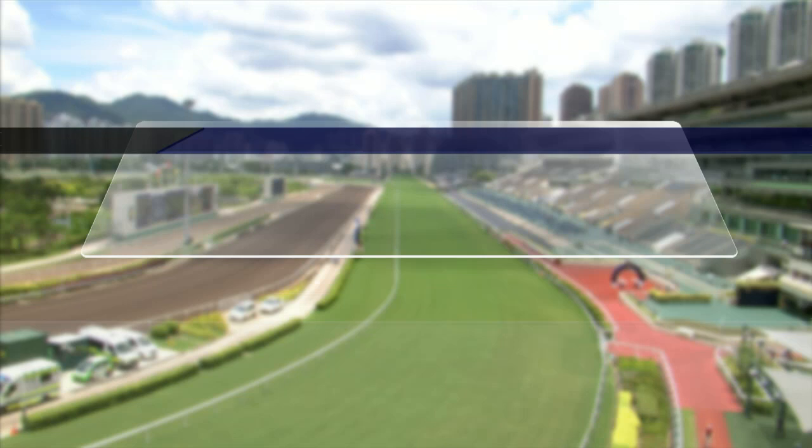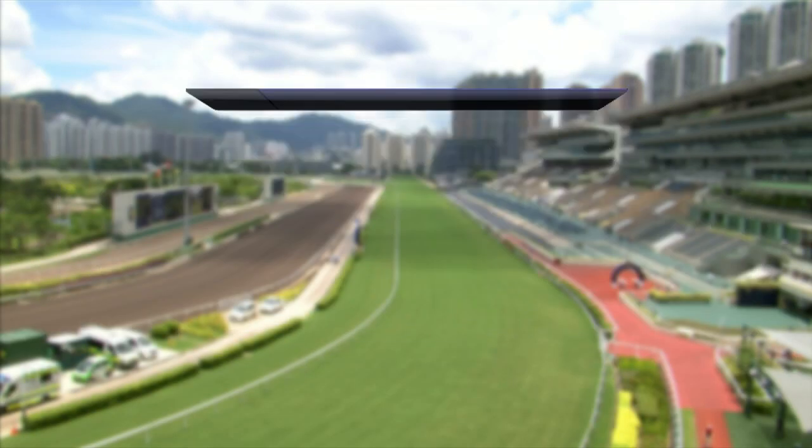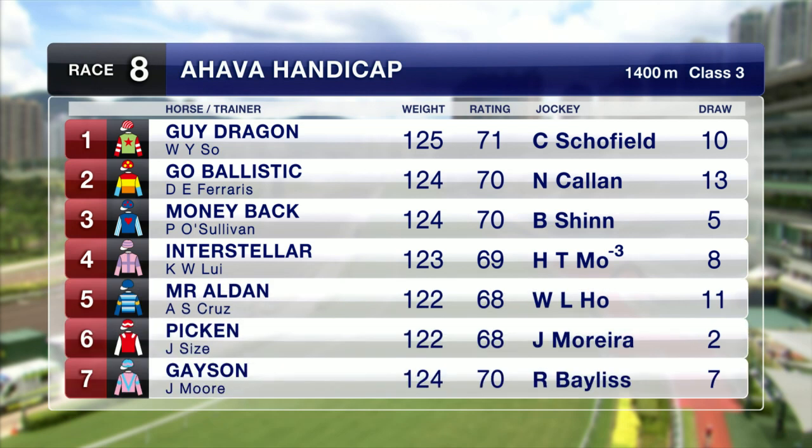Let's have a look at race number 8, the first leg of the treble. It's the Ahava Handicap, and it's 1400 metres, class 3. Go Ballistic, a former South African galloper on debut with David Ferrara stable, really going along nicely now. He's on a rating of 70.